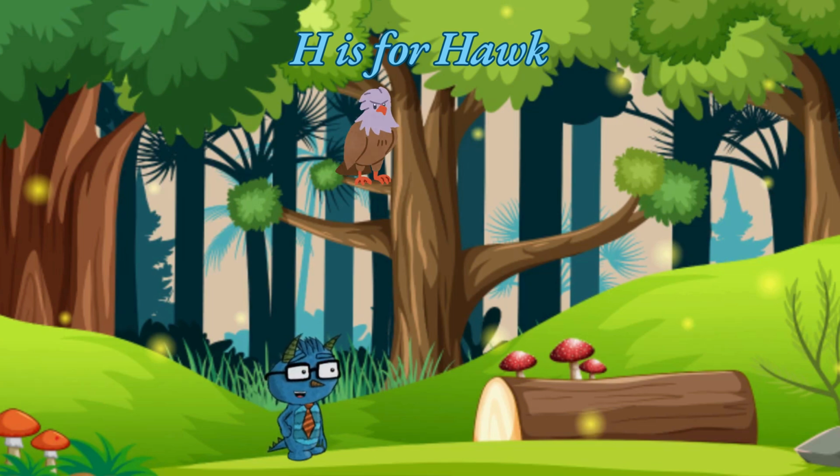H is for hawk. High up in the sky, a hawk soars above the trees, its sharp eyes looking for food below. Hawks are incredible hunters, using their keen eyesight to spot tiny animals from miles away. With a swoop and a dive, they catch their meal and fly off again.